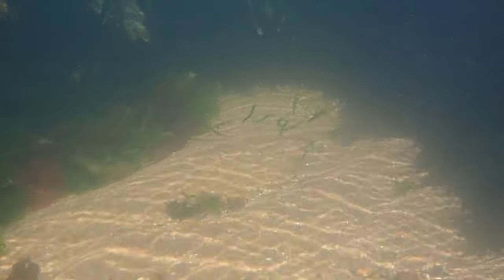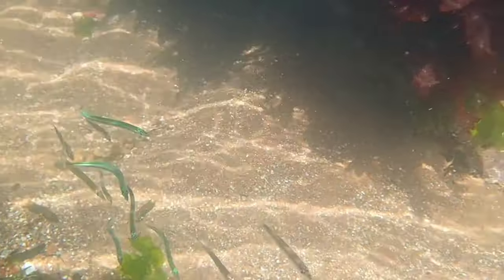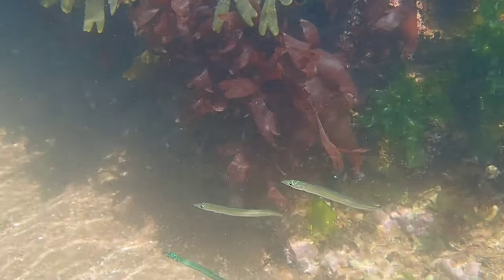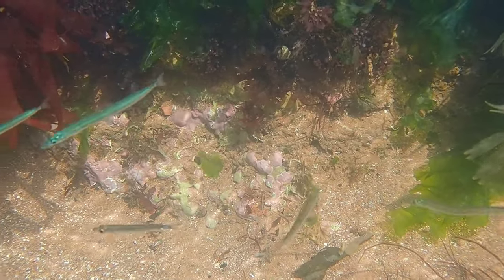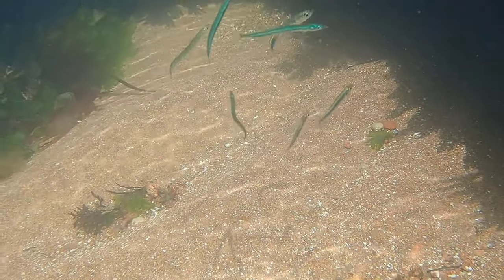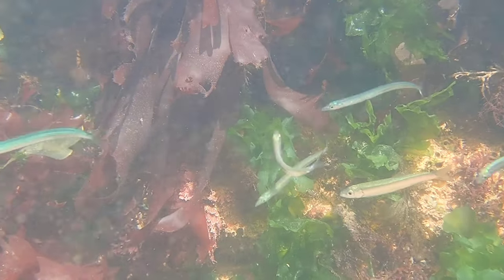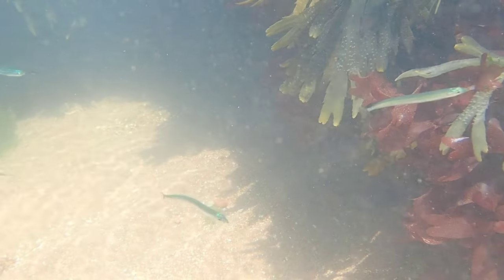I actually did manage to get some underwater footage of the sand eels, which is often easier said than done, so I'm glad I managed to film them. I noticed that there was also another species of fish swimming alongside the sand eels, but I'm not sure what the species could be.